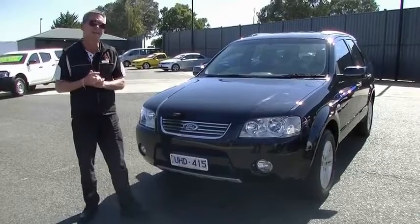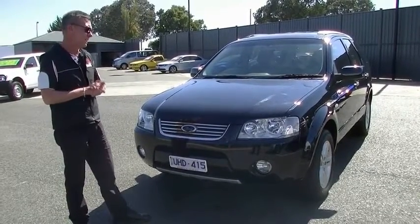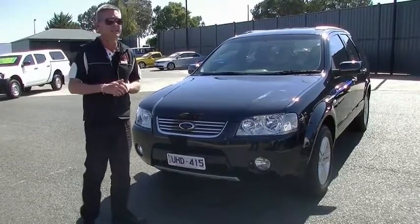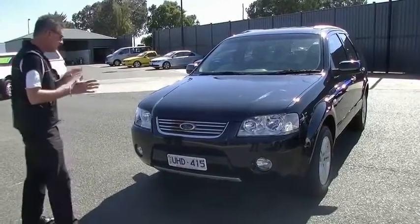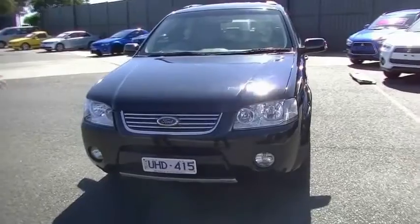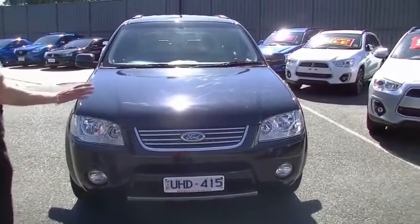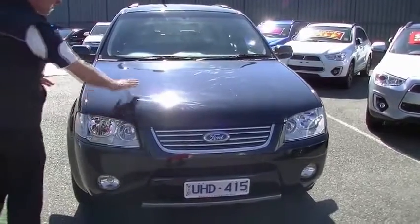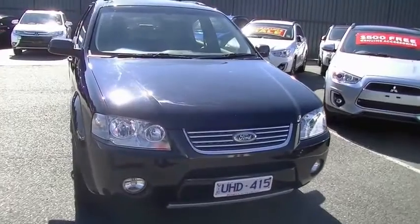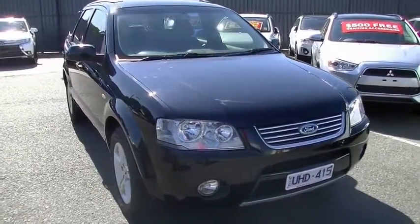I'm Mark and today I'm going to take you for a walk around our 2007 model Ford Territory Ghia SY rear wheel drive 7-seat wagon. Fair mouthful, that one. Starting at the front of the car, distinctive chrome grille, jet black in colour, driving lights down the bottom of our front bumper bar, and presents really well for a 2007. Probably a few little swirl marks from when they detailed this car, but we'll give it to Rudy, our superstar detailer, and he'll get that sorted.